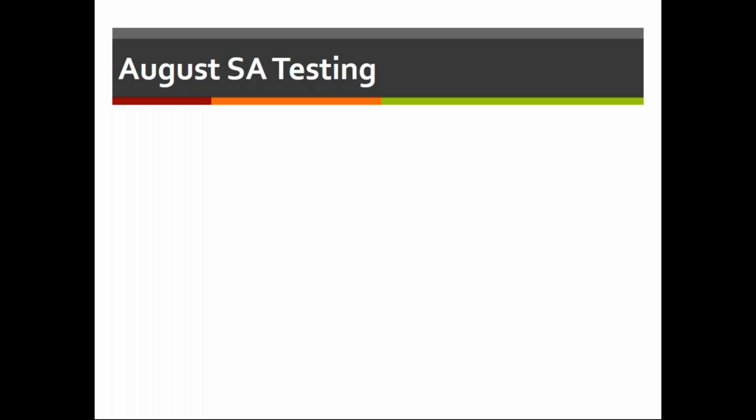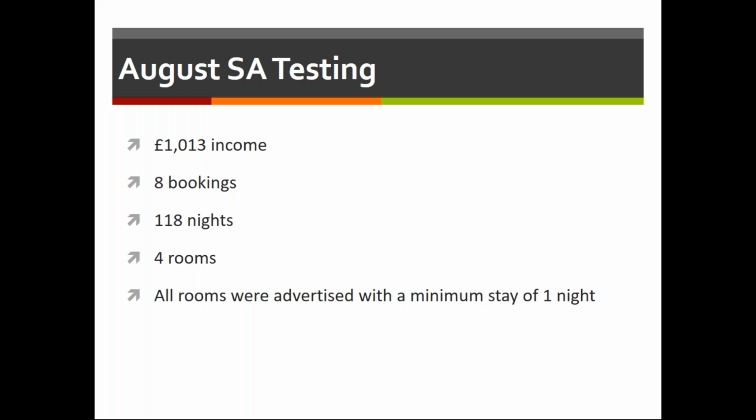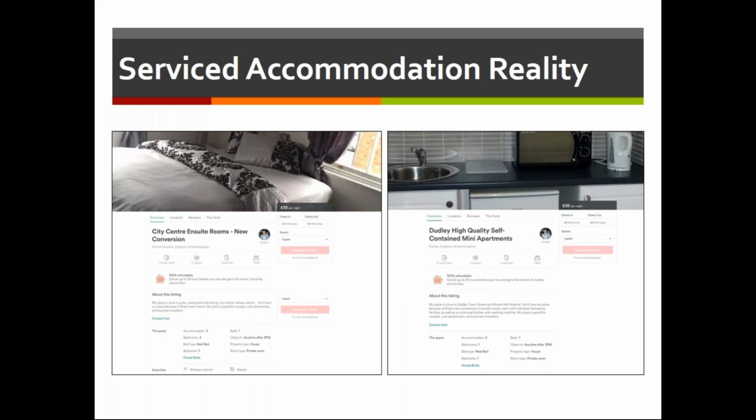The August testing wasn't so good, strange enough, but that's not surprising. I don't think anyone would say where I am, which is north of Birmingham. It's aptly named the Black Country. It could have a lot of potential because there's lots to see around here, but unfortunately the culture hasn't lended itself to developing the holiday industry. So most of our stays were really business people. We had 8 bookings, 118 nights, used the same 4 rooms. They're advertised for one night, but we got longer stays, this time almost two weeks average stay.